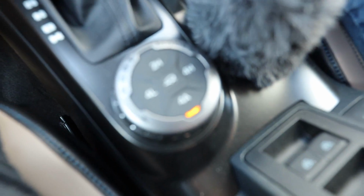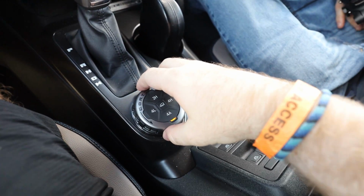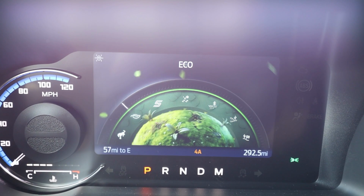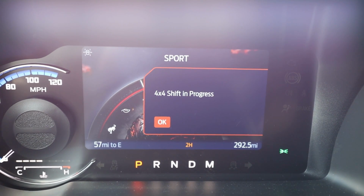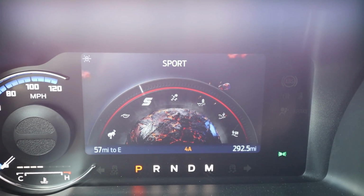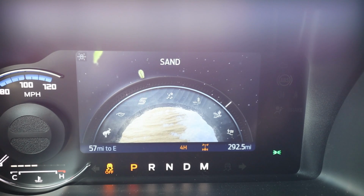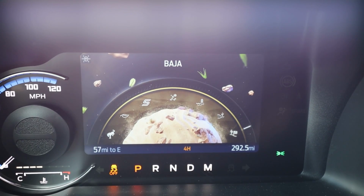But then we got the GOAT modes right here, which I don't exactly know what's going to happen when I do this, but I think you just go boop. Oh yeah, there they are right there. So right now we're in normal mode, and then we got eco mode, 4x4, four-wheel drive, then we got sport mode, which I believe my Badlands, the only one it will not have is sport mode. Then we got slippery, which has been needed here in Houston lately, mud and ruts. We got sand for some Baja racing. Oh, we actually got a Baja mode and back to sport mode, I believe.